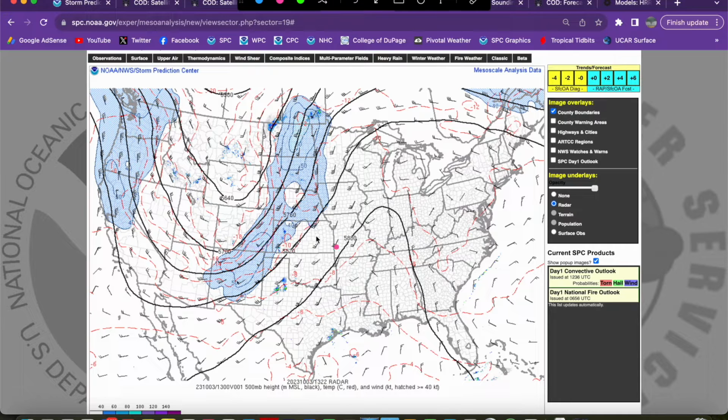So we haven't talked about this much before. Usually we talk about the exit region of a jet streak. If you were to break it up into quadrants, the left exit region tends to be your favored quadrant for severe weather activity in these severe weather events. You can also get some in the right exit region, but the best ascent, the best forcing for ascent, the best ingredients are often located in the left exit region of a jet streak.